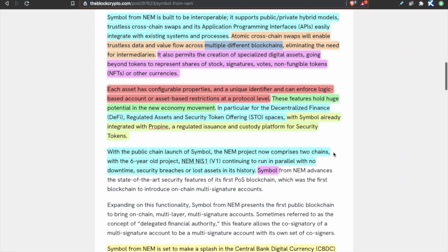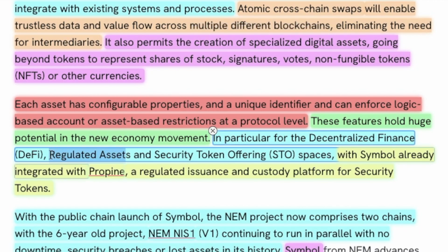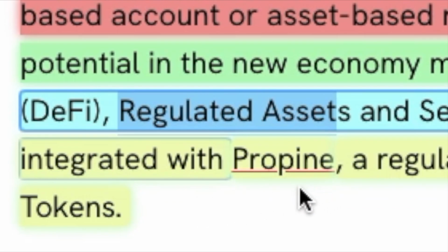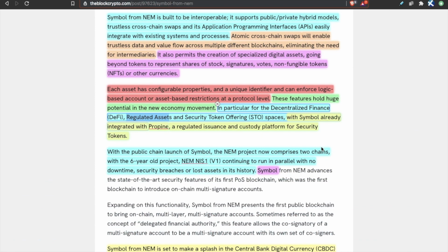Or in other words, these features hold huge potential in the new economy movement, in particular for the decentralized finance, regulated assets, and security token offering spaces. And Symbol right now is already integrated with Propine, which is a regulated issuance and custody platform for security tokens. So again, this hasn't launched yet, but I would suspect we would see a lot of STOs as well as DeFi launch off of Symbol in the future, which is cool.